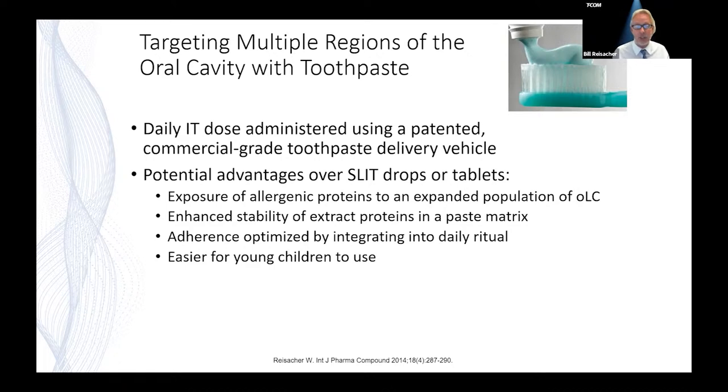Some of the potential advantages over the sublingual drops or the tablets: the exposure of the allergy proteins to the expanded population of Langerhans cells. There's also good stability because it's a semi-solid matrix for the proteins. Adherence theoretically is optimized by integrating it into a daily routine, and it also should be easier for young children to use.